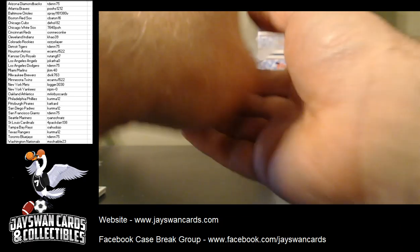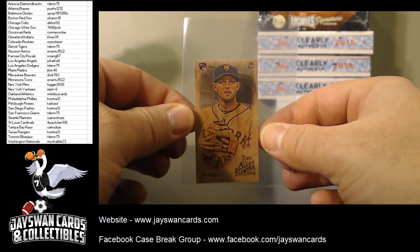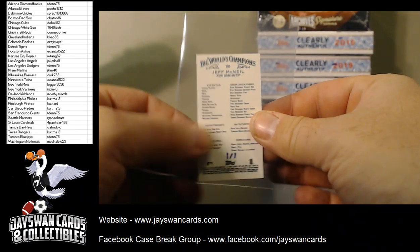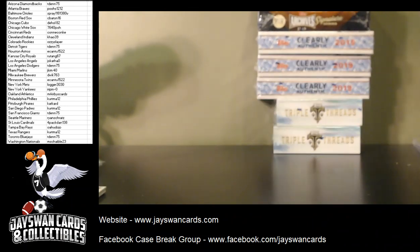And just to show it again, we had a wood mini of Jeff McNeil for the Mets. That's a 1/1. So congrats on that, Mets.